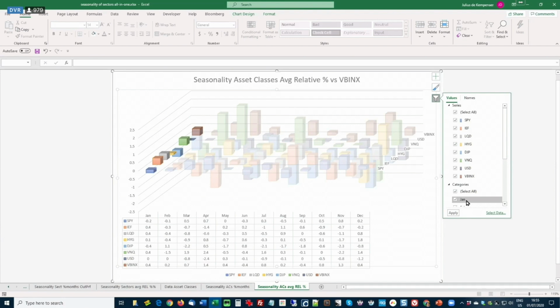I could think of a short-term trade where you sort of play long bonds, short equities, against longer-term holding periods. But that's just a little bit of a fantasy game that I'm playing in my head, especially based on this seasonality thing, where you can see that SPY isn't doing too well, underperforms VBINX by 0.2, and IEF is outperforming. So the odds are in favor of bonds outperforming SPY in the coming month.